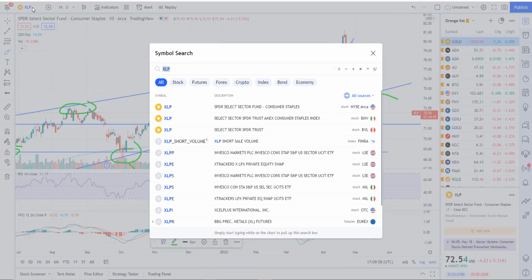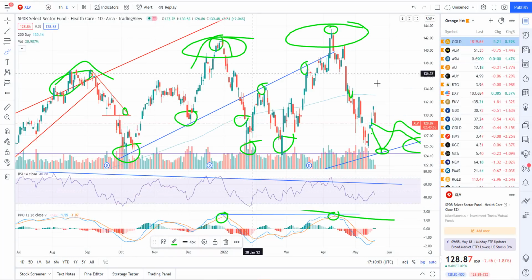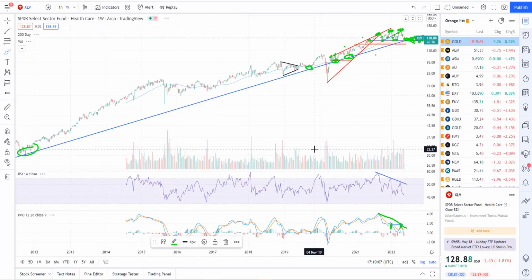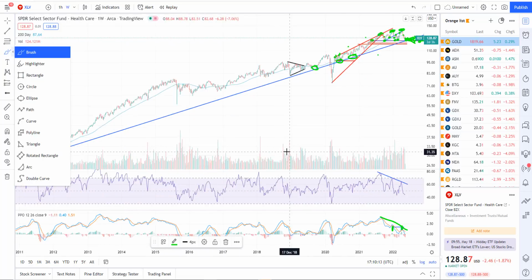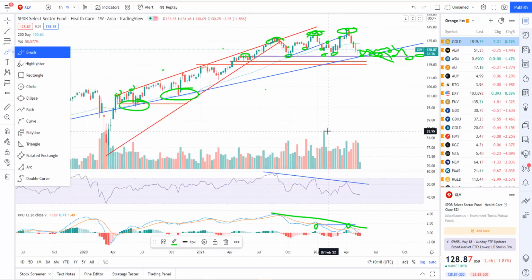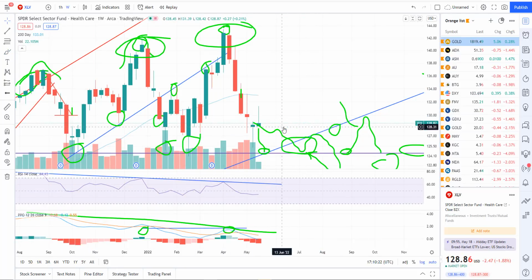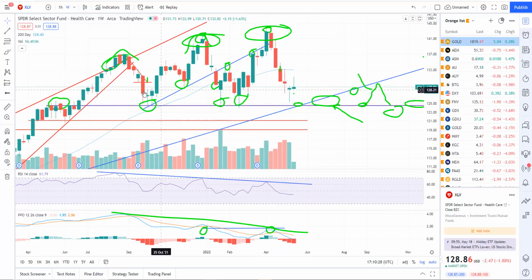Okay, so the final holdout of strength, I think, is this XLV. All right, this is kind of the final holdout that I can tell. And here it is. Here's your bull market going all the way back to 2009 on XLV. You got support through here on the weekly chart, some support right there. There's some support. There's some support. I got a lot of squiggles kind of outlining what I think is going to happen here, but you can see we recently kind of came close to that support, and we just haven't broke it yet.